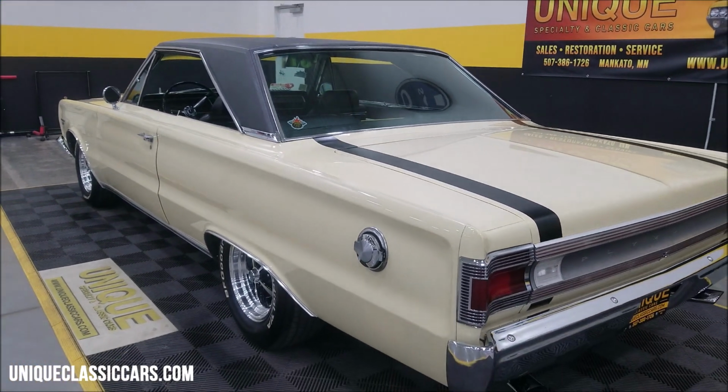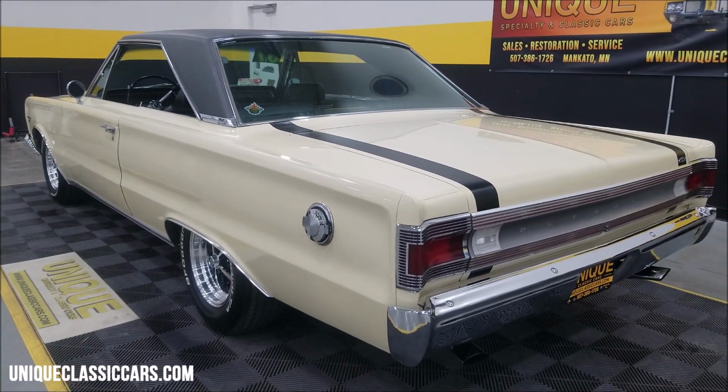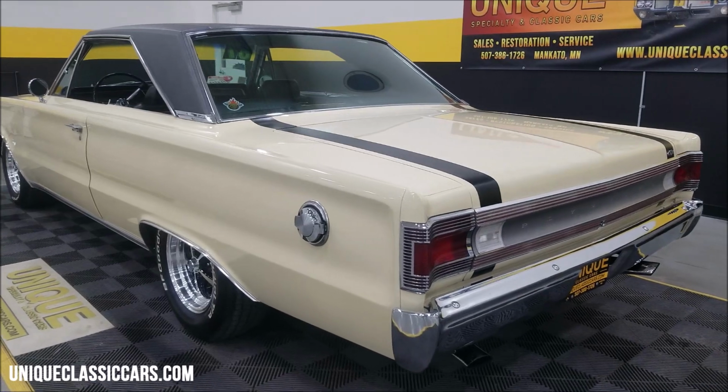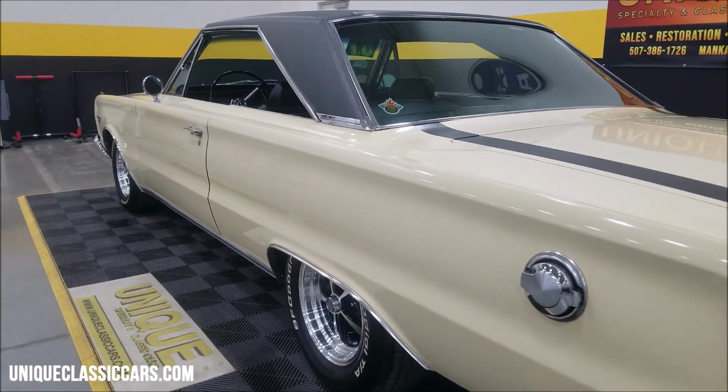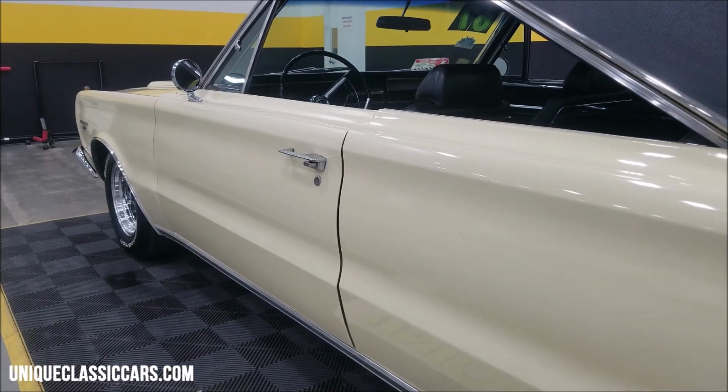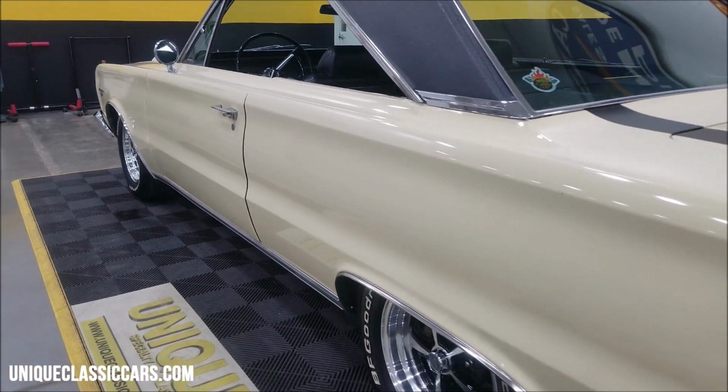There's also a folder of receipts that will go with this car from the previous owner, with some of the restoration work and some of the things that were done on it, and service work, things like that. Take a look up and down the driver's side here. Again, you can see how straight it is, pretty free of nicks, dings, or scratches.